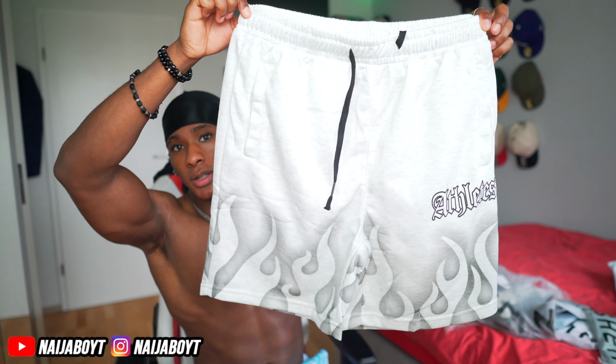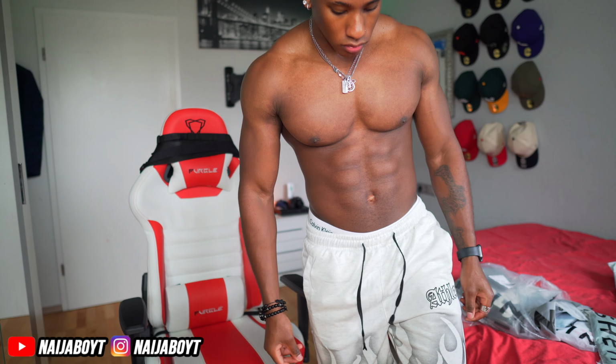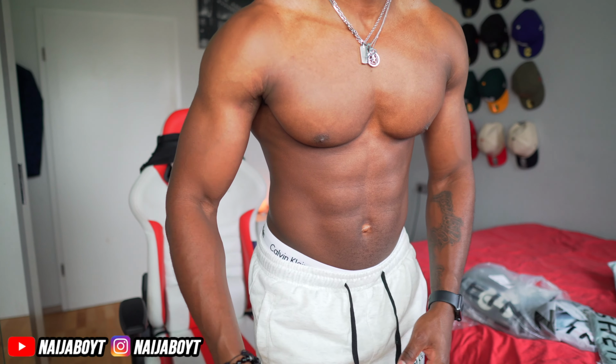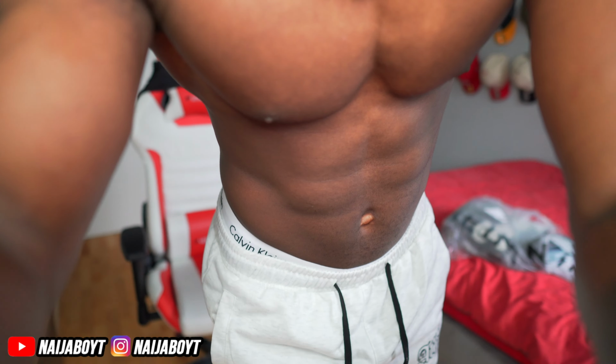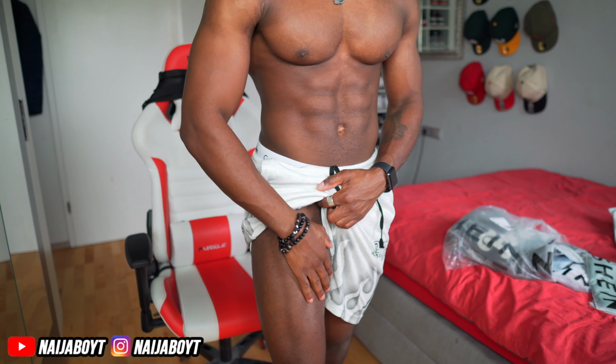We do indeed have some more shorts. This is how they look. This is the back. And yeah, so boom, this is how they fit. Hold on, let me show y'all the leg gains, man. Let me show y'all the leg gains. Yo.